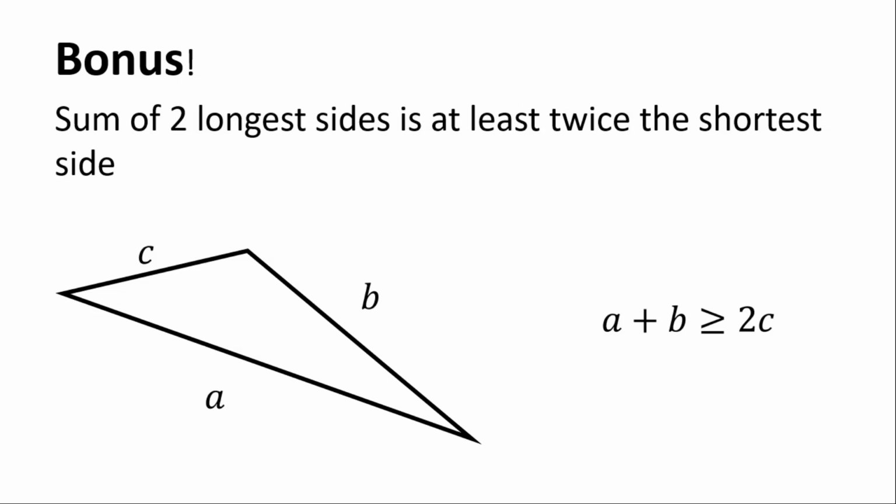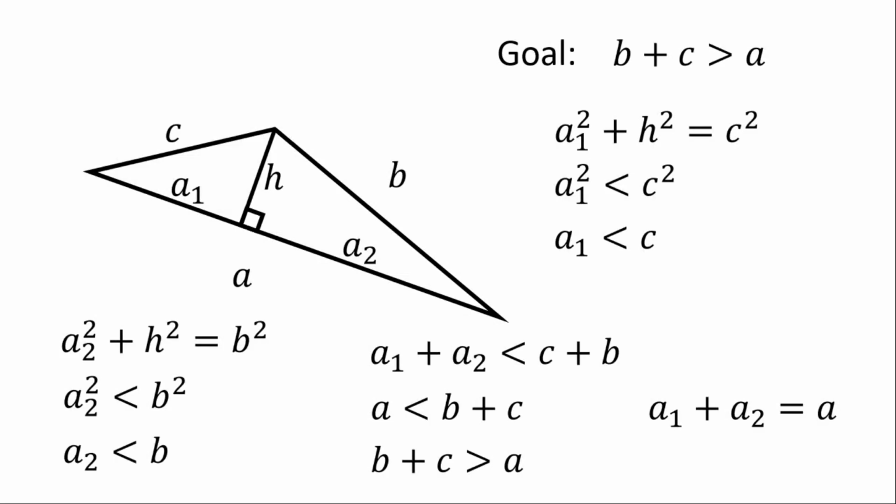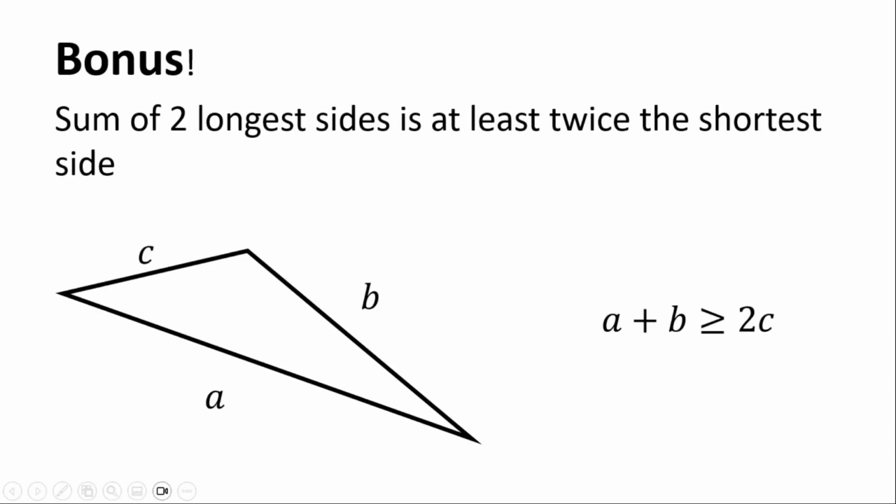It uses the exact same tricks we used in this slide, namely the trick of adding two inequalities together side by side. So you will use that to prove this theorem as well.